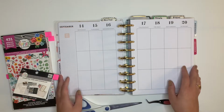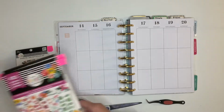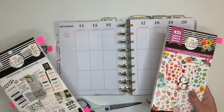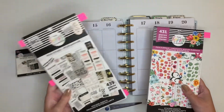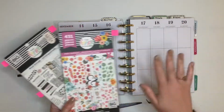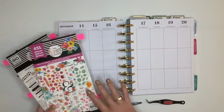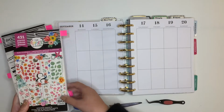and we decided that we were going to do it a little differently. Each of us was going to pick one sticker book, and then we would make spreads using the two that we picked together. So I picked Wild Styled and she picked Fun Florals. So I'm going to make a Wild Styled and Fun Floral spread, and she's going to do the same, and we're just going to see how different they turn out. So we thought that was fun.